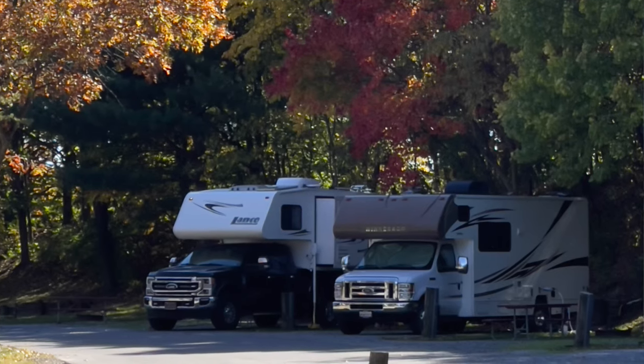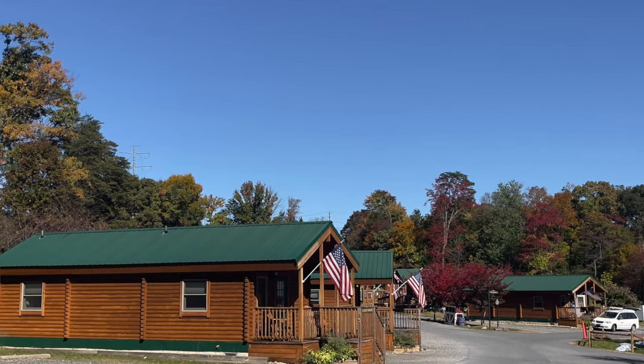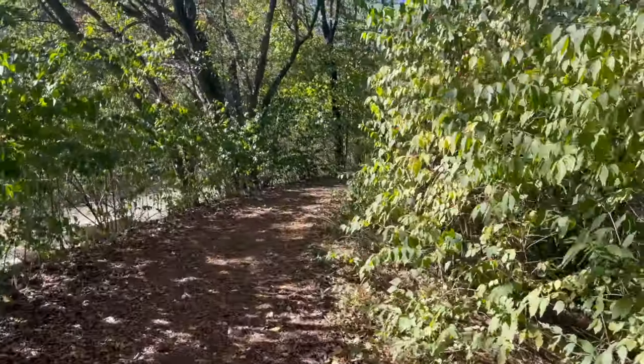I was just amazed to see. I believe this park has like 1,600 spots between RVs and cabins and all those different things. So it's a huge park and it is going to be full, but it's really, really pretty. Let me take you around and show you some of the hot spots. There's a hiking trail that goes completely around the park. Let's go check it out and see where this goes.